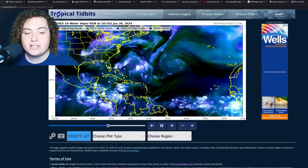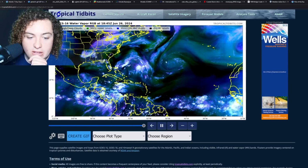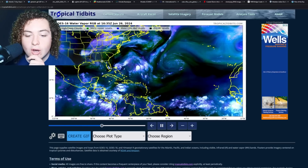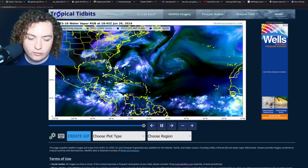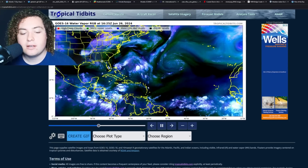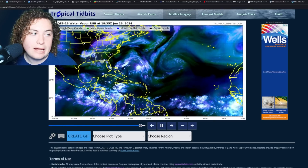But we're seeing multiple model runs calling for this thing to really ramp up and develop. And the vorticity especially has been off the charts for this thing as it approaches the Lesser Antilles, but we'll get to that in just a second. Overall, the moist air is expected to start to fill in and allow for this thing to have a healthier environment to organize and develop as we go into here.